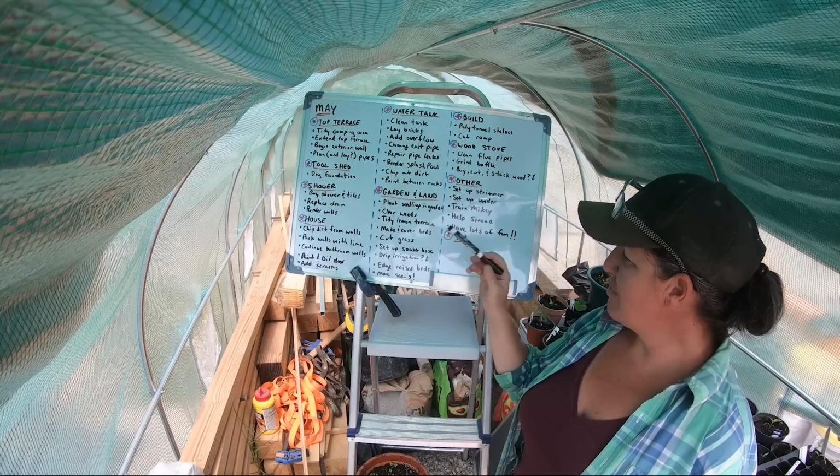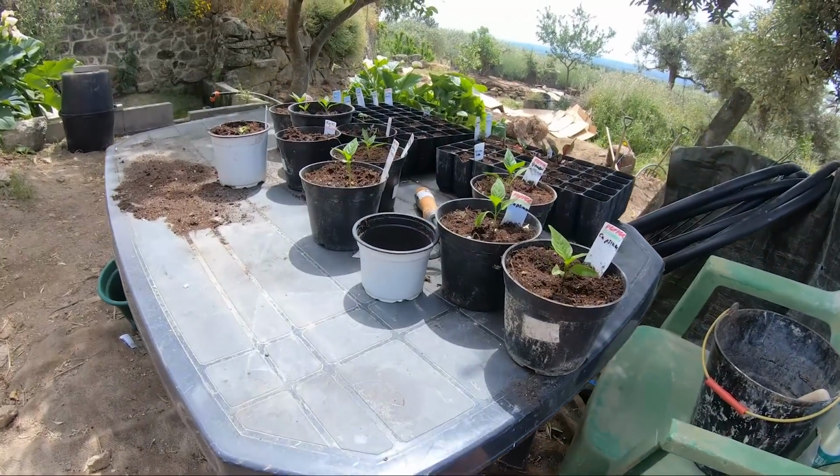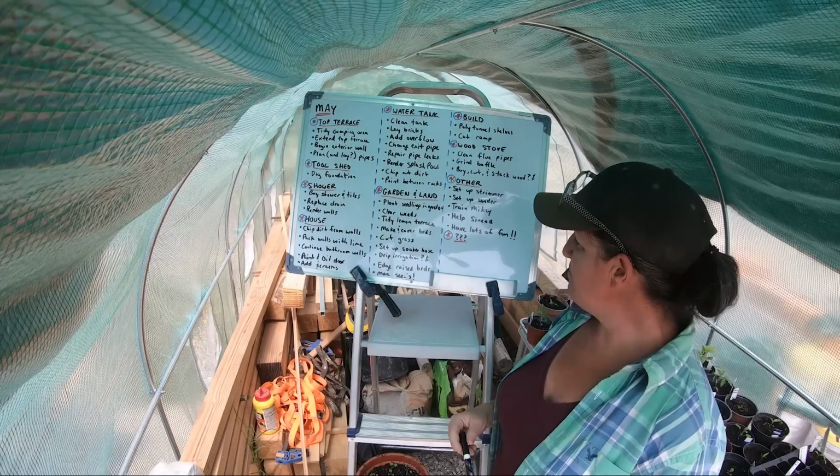Garden and land. Plant the seedlings in the garden. We've already started. I've got a whole bunch of pots everywhere. I want to put them in the garden beds. Same with the weeds. There's still more weeds to clear.